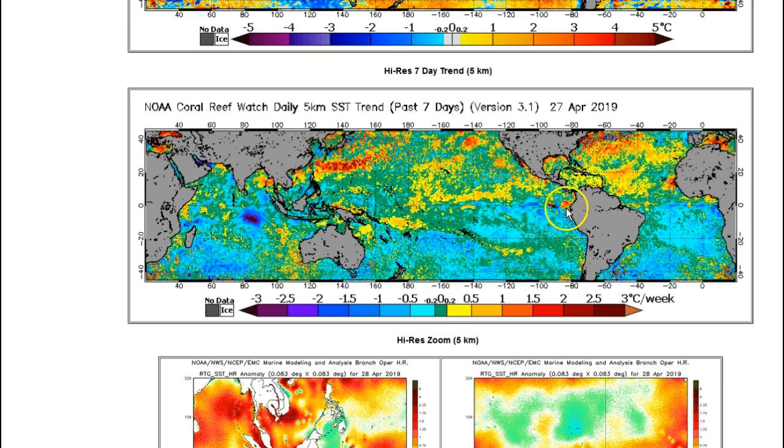The trend the last 7 days, okay, we thought the eruption was right here. But look at this. Blues are cooler than normal, or cooler lately than normal. A little bit of warming here off of Ecuador, but very nondescript, nothing strong. Generic warming out over the equator in the mid-Pacific, but no strong El Nino signal, at least in the past 7 days.